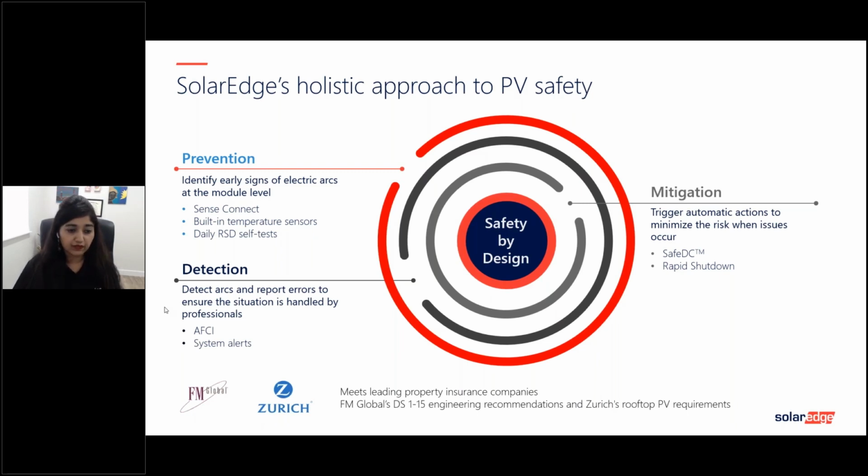Something to highlight is that this does meet the engineering requirements that are recommended by leading property insurance companies, including FM Global and Zurich. So SolarEdge continues to educate the industry on the importance of PV system safety, and we continue to live by the principle of safety by design. With SolarEdge, we want to have a proactive safety approach, not reactive, with safety being integrated into every aspect of our product design and functionality.